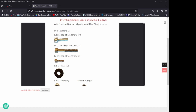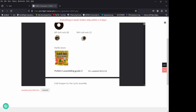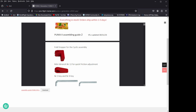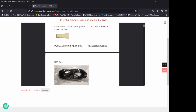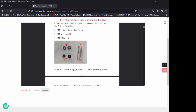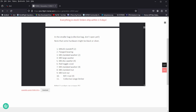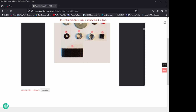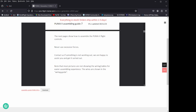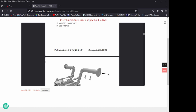And then we have all the bags of parts, all the metric parts, washers. There's our gummy bears. Odds and ends, tools, calibration jumpers, lube, USB cables, more parts. Everything's nice colored pictures of all the parts that came in the bag. Parts list right there. So we're going to go through and identify all the parts, count them and make sure they're correct later on, before we actually get into the assembly portion of this video, which won't be right now.